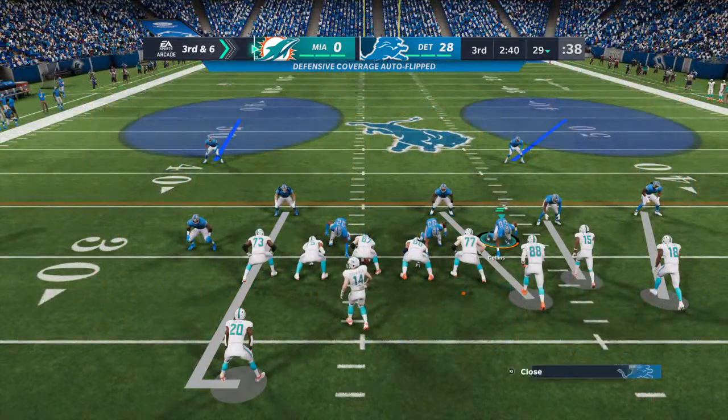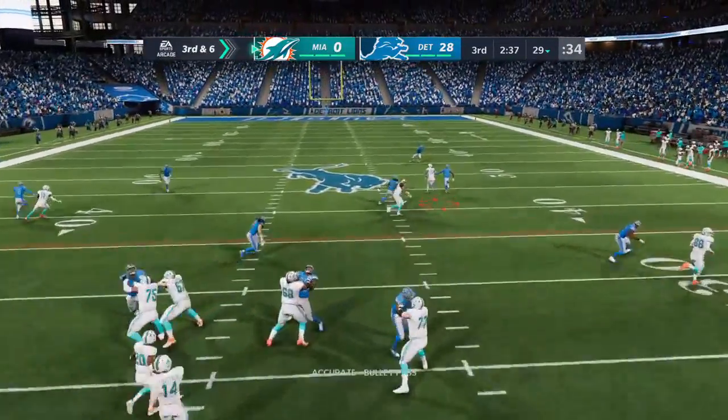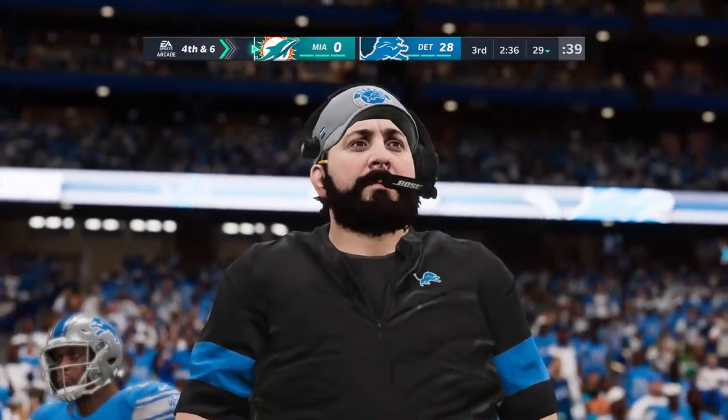So after the 2nd down incompletion, they'll come up now against a 3rd and 6. From the gun, Fitzpatrick. And the throw there going to be incomplete. Another drive comes and goes. Still nothing on the scoreboard.